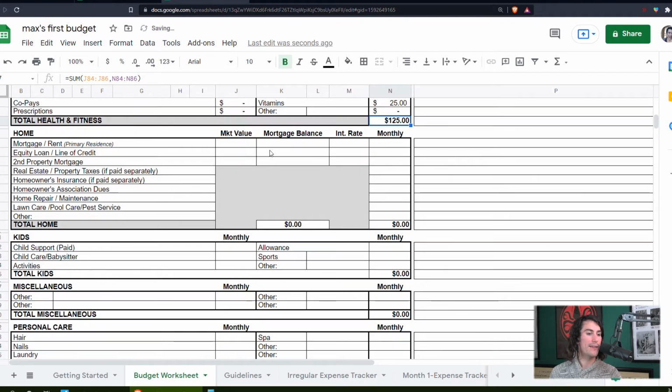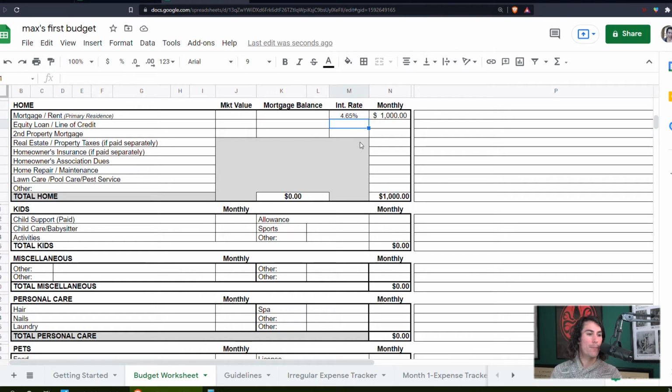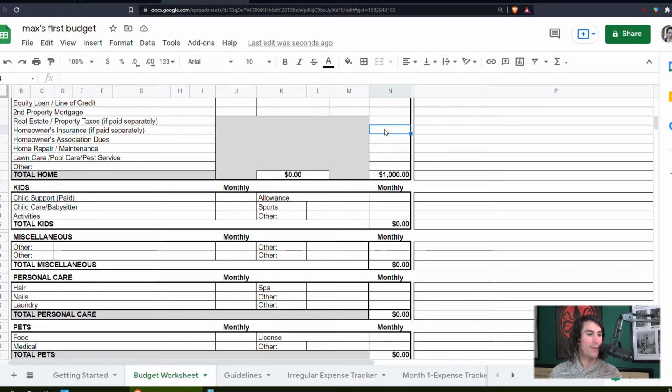All right, so this is the one that you probably do need a little bit of research on. So your mortgage and rent. My mortgage at that point was 4.5%, and the payment was about $1,000 a month. If you have any equity loan, lines of credit, second property mortgage, property taxes, I did pay property taxes separately, and I only paid it twice a year, so we're actually not going to add that there. Homeowners insurance, that was about $50 a month. Home repair and maintenance, lawn care, pool care. If you have any of those, you need to add those in.